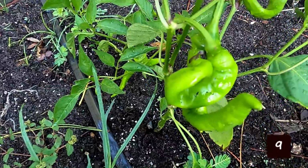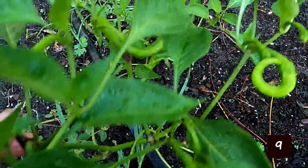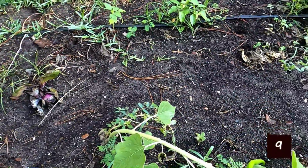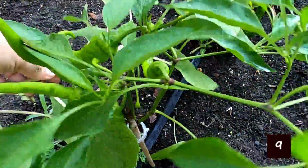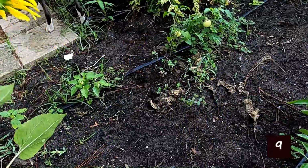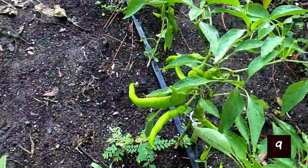We had 3 inches of rain yesterday. We went right from drought to the rainy season overnight. We had the tropical thing, only got 1 inch of rain from that. But, whoa, my sunflower fell. Aw. We had 3 inches of rain yesterday.